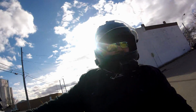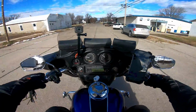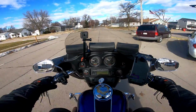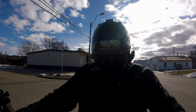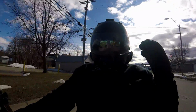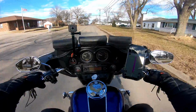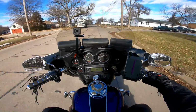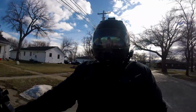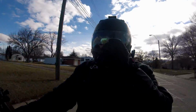We have a windy day. Pretty windy, but we're gonna go out and try out this setup because I'm thinking this is gonna be my setup, except for the fact that I would wear my dark visor. I believe this is going to be my setup when I head off to Florida. So we're out trying that out today, and I'm fogging up really big.